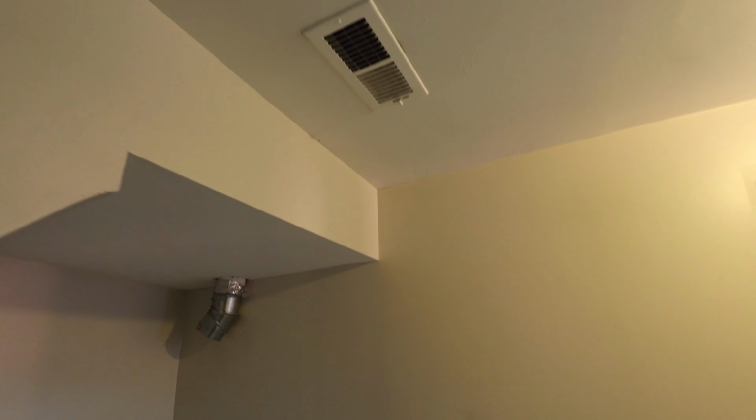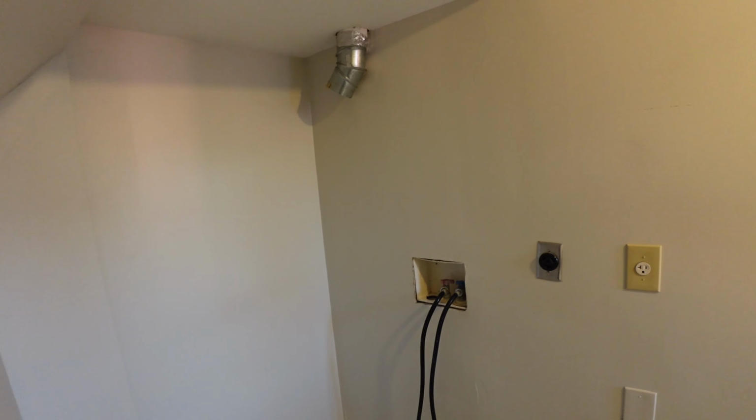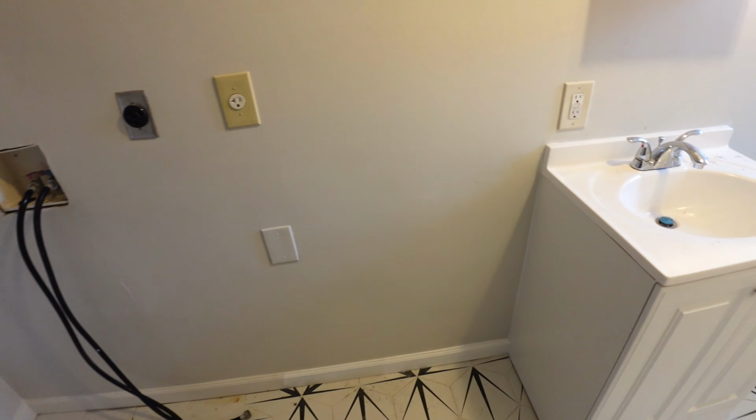Good. I'm like, man. And there's one there. So it looks like just the kitchen. Washer and dryer is gonna go here. I have one in my shed in DC. I might just drive it down. I keep thinking about it.